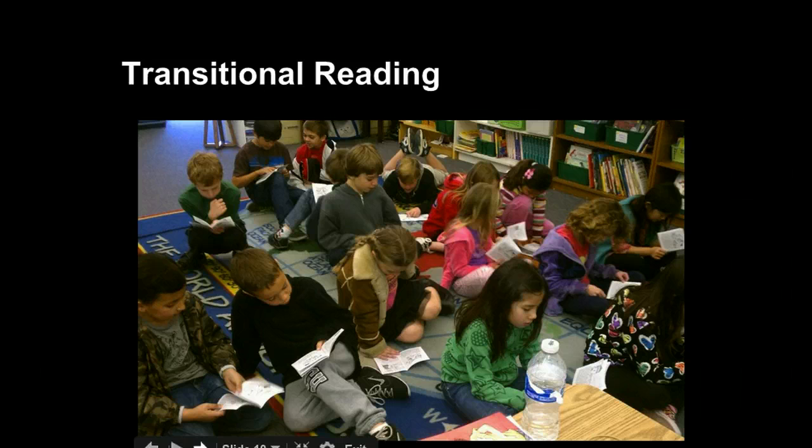The transitional reading stage. Now we're in about third grade, end of second, third to about the middle of third grade. What's a third grade reading classroom look like? Third grade literacy classroom. Michelle? We have a lot of opportunities to choose in our books. Yes, you're starting to give them choice in topics and choice in books.